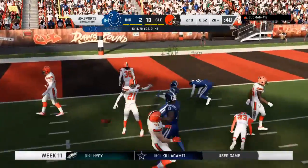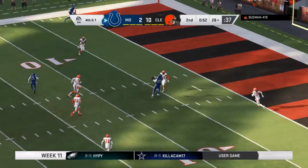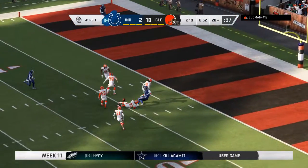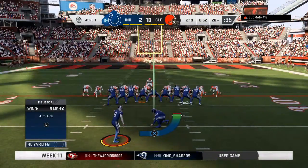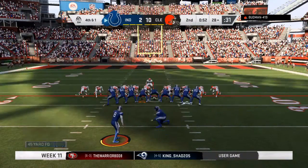Now throwing on 3rd down there, but he cannot connect. And what did we talk with them about prior to the game? Their ability to move the chains, pick up first downs. So far, 0 for 3 on 3rd down. If that continues, they'll have little chance of winning this one.